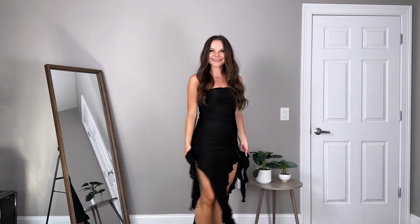Let's try this on. Okay, I'm loving this dress, not gonna lie. I was not even expecting to love it this much, but look how beautiful this looks. Look at the details. This dress is so gorgeous. I'm so happy with this dress. I'm not kidding. Oh my goodness. This is so perfect for a date night. Look how it looks from the back as well. So we have that.